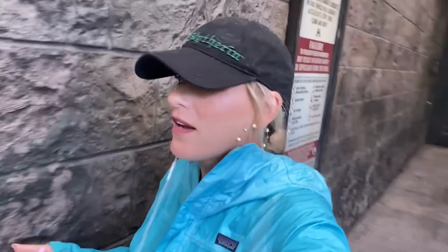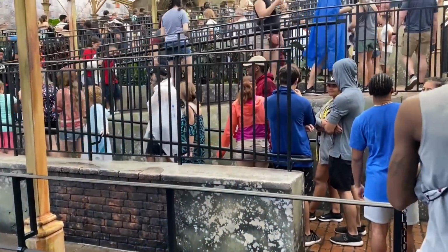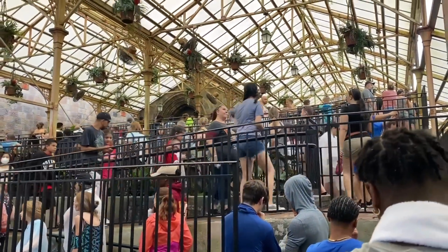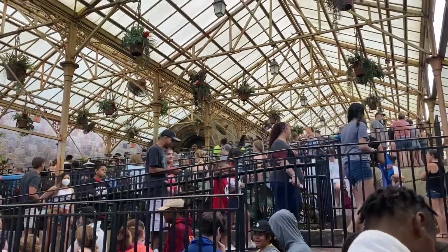It was a lot lower than that all day, but naturally at any park, if the rain starts and all the outdoor attractions close, the indoor attractions are going to get longer. So we'll see if 75 minutes is accurate. But this is not the time I would normally choose to ride this attraction. This line is moving pretty quickly, so I don't think 75 will be accurate. I think it'll be less than that.